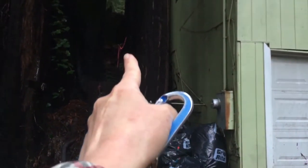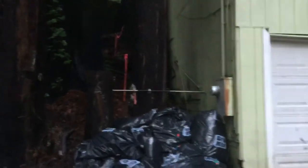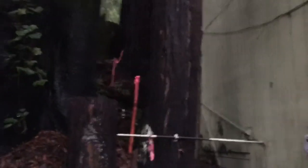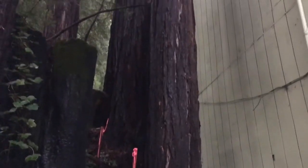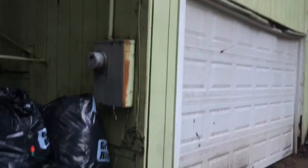And the property line runs right to the left side of those trees right there. You can see it going up the mountain. Or up, yeah, up the mountain, up the hillside. So yeah, guys, very, very interesting.